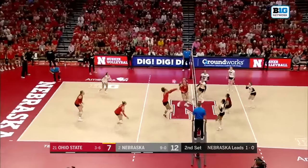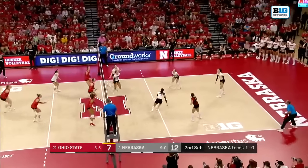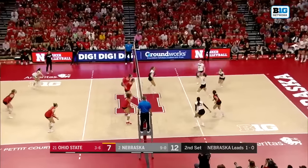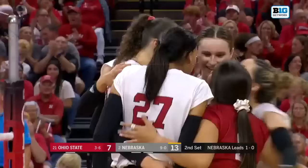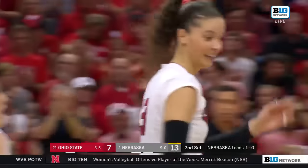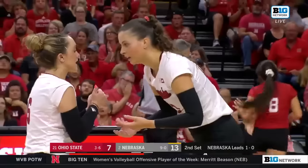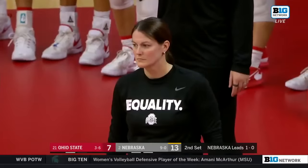Back row. Tip right at Thorpe. We'll go to the other side. That time for the back row. Good start and swing by Beeson. You can't give Merritt Beeson an open net. That is exactly what's going to happen. She's going to run it right back at you with all the strength that she has.